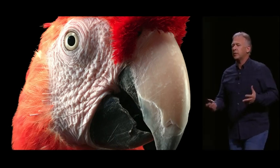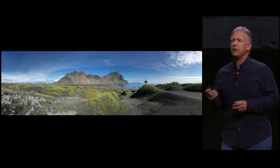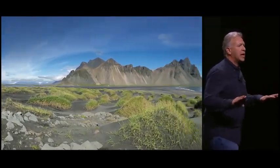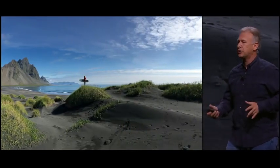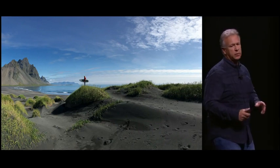Now, with the bigger sensor, we can also take even bigger panoramas, and panoramas are loved by our customers. This is a 63 megapixel panorama photo. Let's zoom in and pan across it. Again, you see the accurate blue sky with low noise. You see incredible exposure across the scene, and you don't see any stitching lines. Just a beautiful photo. So the iPhone 6S and 6S Plus can take incredible photos better than ever before.